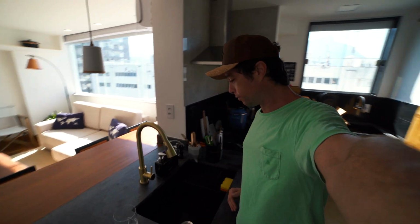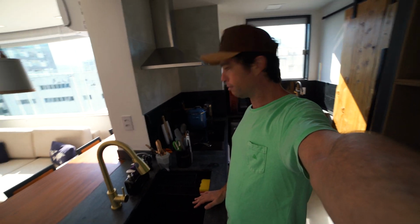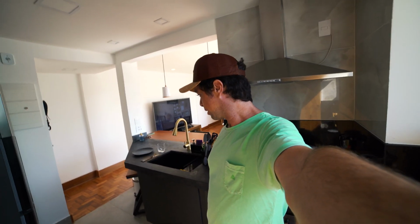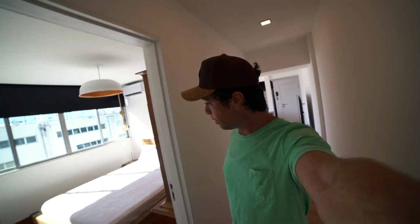And here we have this golden faucet that matches perfectly the black and the rest of this kitchen and this living room. I really like the result of this place. Tell me in the comments if you like it too, because as I said before, I am really proud of it.